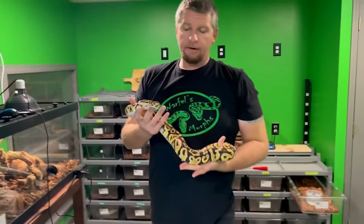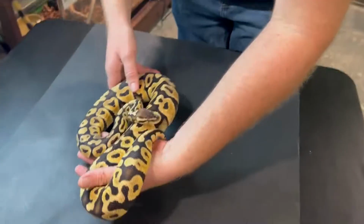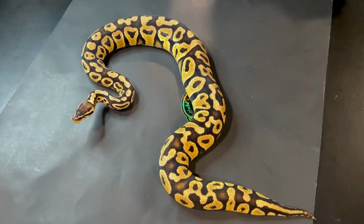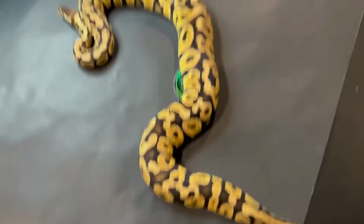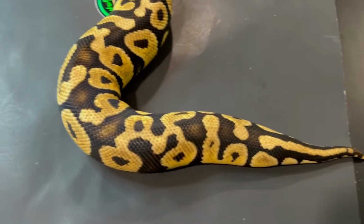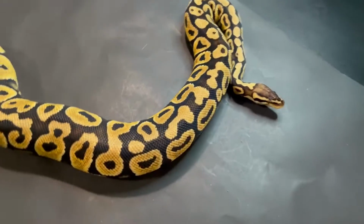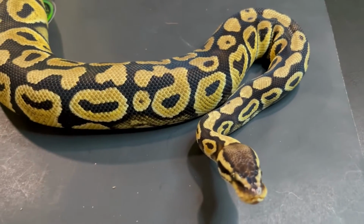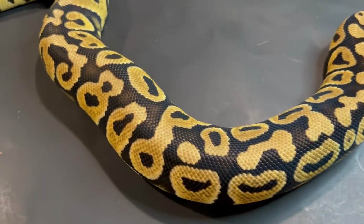And the last pairing that we have for this season, which is by far the most anticipated clutch, because the two are clutch mates. The male we're using and this girl are both from the same clutch, but we're going for those double hets. Or not, but we're going for that double visual, the Axanthic Clown, folks. And this is the pairing that we can hit it on. She's a pastel double het Axanthic Clown, and he's a Bumblebee double het Axanthic Clown.